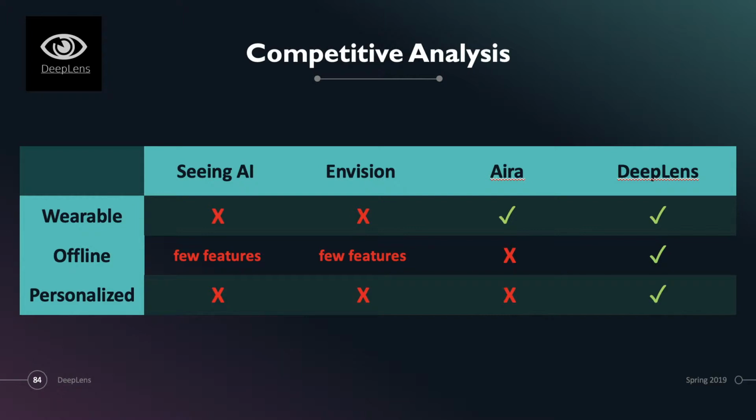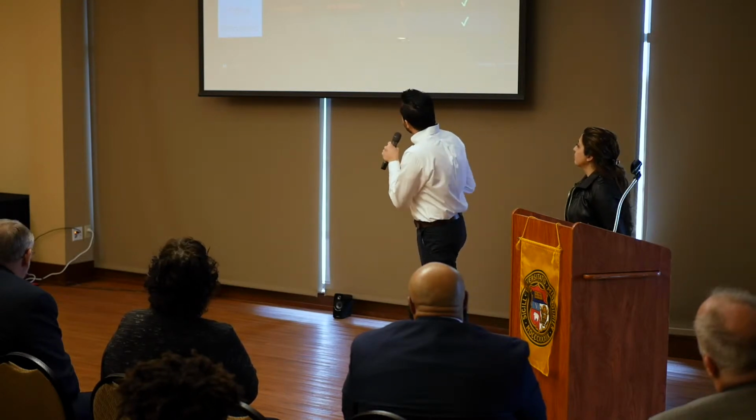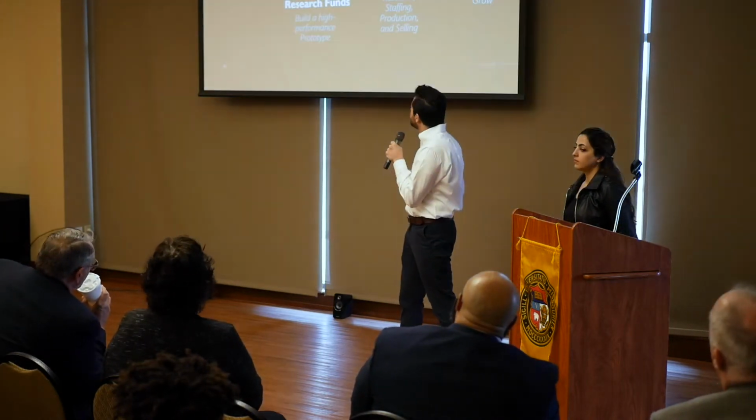These two applications are mobile phone applications. They are not wearable, so the user has to keep holding their mobile phone in front of them all day. They all require an internet connection in order to work. Our mobile application can work without an internet connection. None of them is personalized or customizable to the user. Our product can be customized to different users, and that's the main underlying magic of our product.